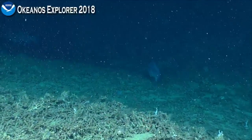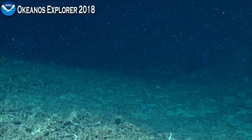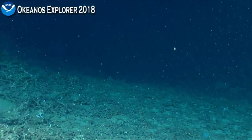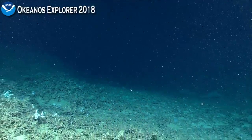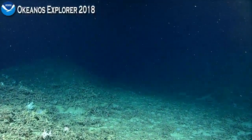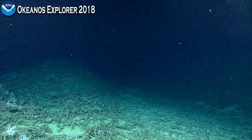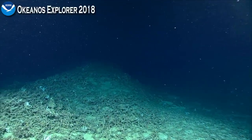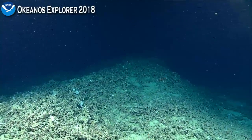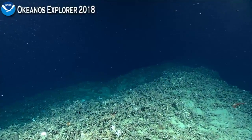And wreckfish are quite solitary also, from what we saw at the Charleston Bump, which is their spawning habitat. Coming back your way. Let's come on out. Snowy grouper, we're thinking that those are snowies. Yeah, at first we were hoping that it was a wreckfish, but on closer inspection, it does not appear to be. Sure.